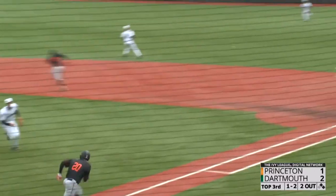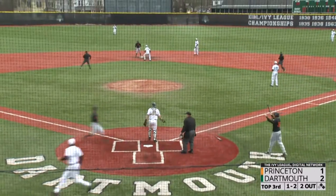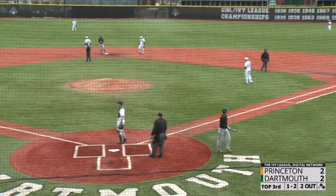Grounded. Base hit to the right side. And they're going to send the runner. And the throw is back to third. 2-2. A single by Nick Hernandez to right field.